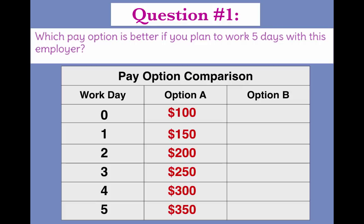Now let's compare that to option B. How much money do you get on workday 0 when you sign up with option B? $1 signing bonus, but then it doubles, so you get $2. And then it doubles and you get 4. And it doubles and you get 8. And then 16, and then 32.